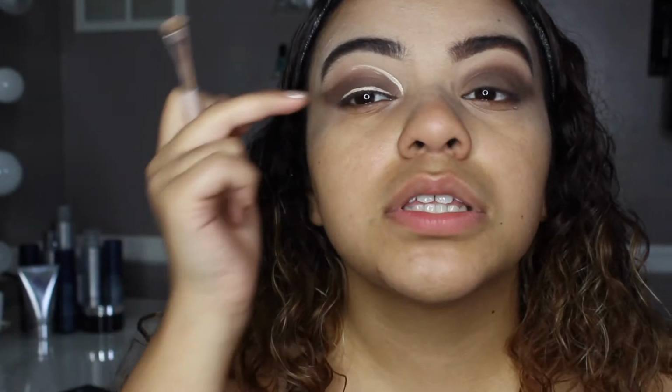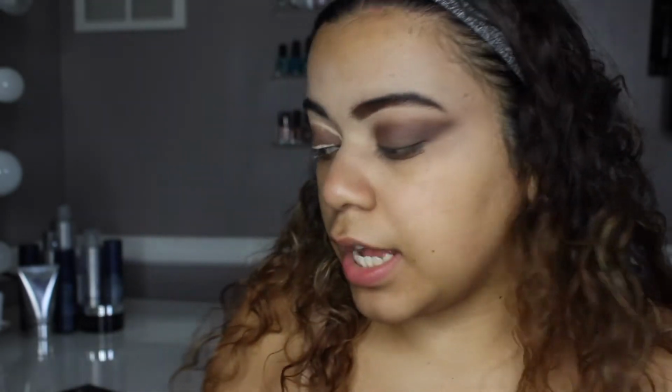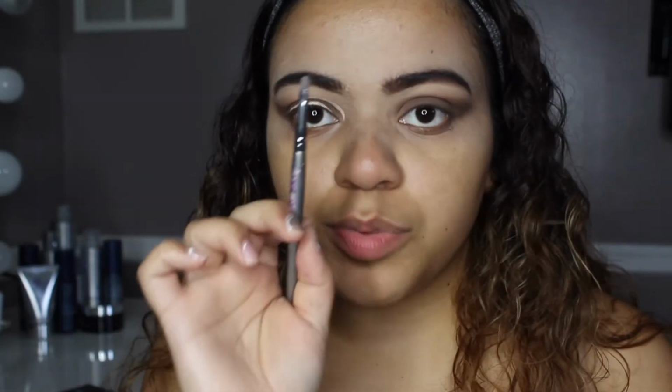So now we have the concealer up here, which is like halfway, and then at the bottom by my lash line. Taking this pencil brush super thin, and then I'm going to go in with that Mystic Ice shade and just go over where we put the concealer.